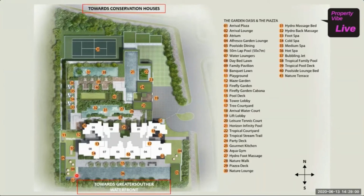And then over here, okay, for a development of this kind of size, this one is actually quite rare. This is actually a 50-meter lap pool. Right beside us are the greeneries really. Okay, so we actually have a 50-meter lap pool over here. And over at this corner, we also have more gathering areas and all this.